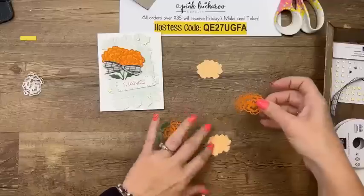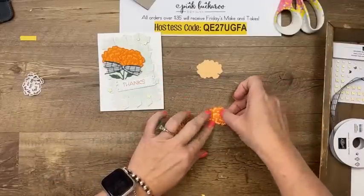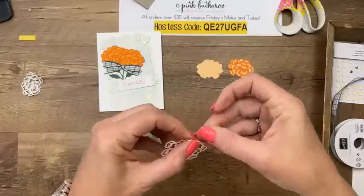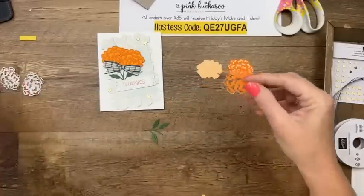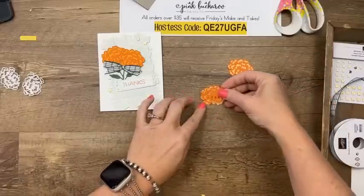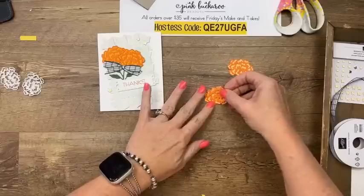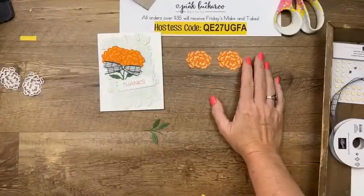Pumpkin pie, I put adhesive sheets on the back. And we will adhere that down. And we've got this one. I have cut the stems, or the stem singular, from Garden Green. Don't you guys just love these adhesive sheets? They are awesome.